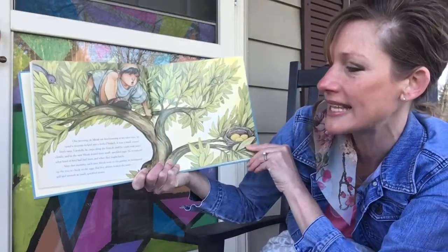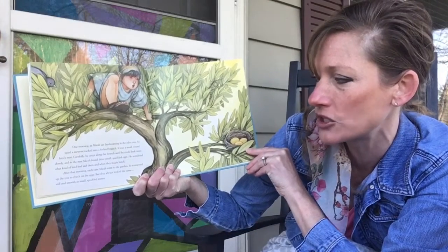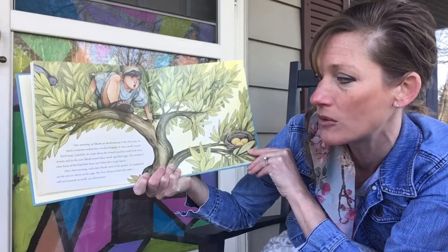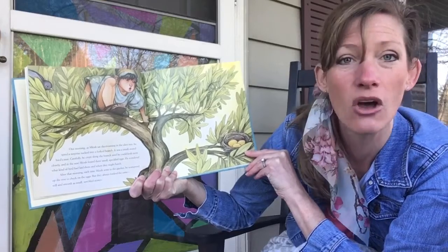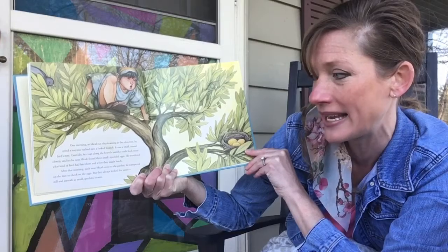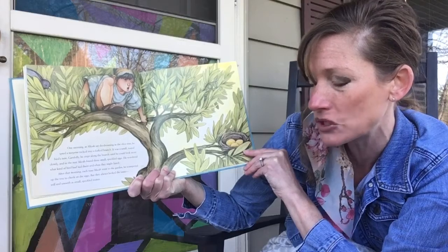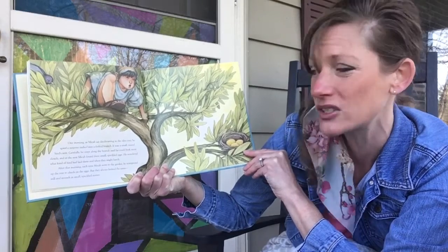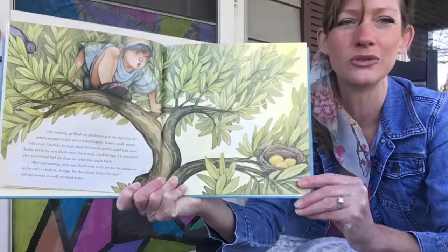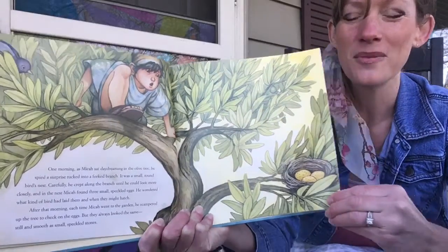One morning, as Micah sat daydreaming in the tree, he spied a surprise tucked into a branch. It was a small round bird's nest. Carefully, he crept along the branch until he could look more closely, and in the nest, he saw 3 speckled eggs. He wondered what kind of bird had laid them and when they might hatch. After that morning, each time Micah went to the garden, he scampered up the tree to check on the eggs, but they always looked the same, still and smooth as small speckled stones. So there's that nest that we saw on the front cover with the eggs inside.